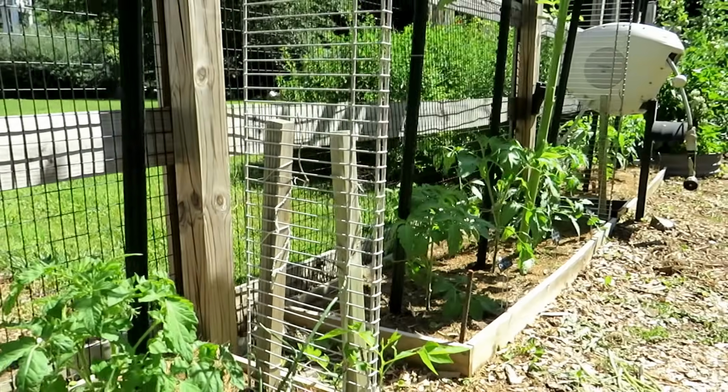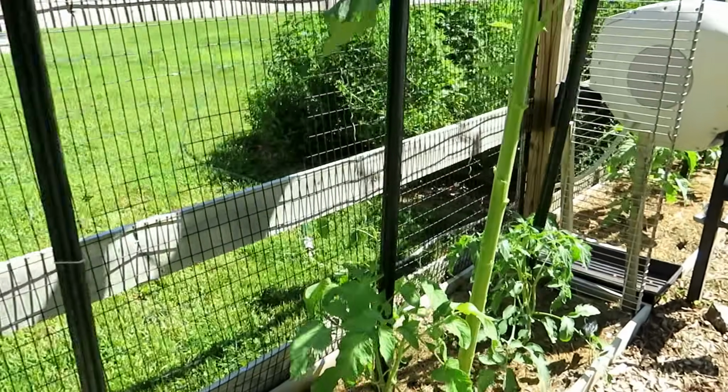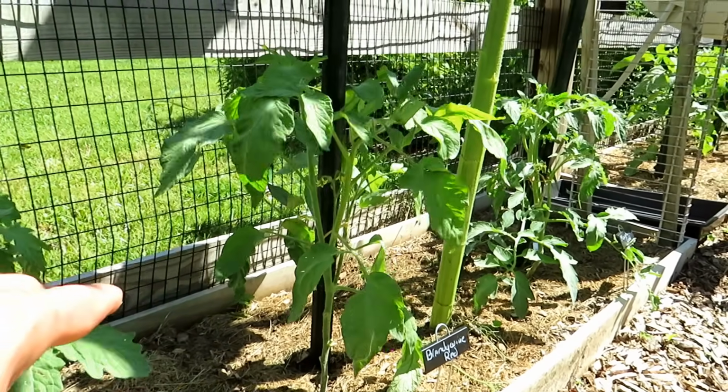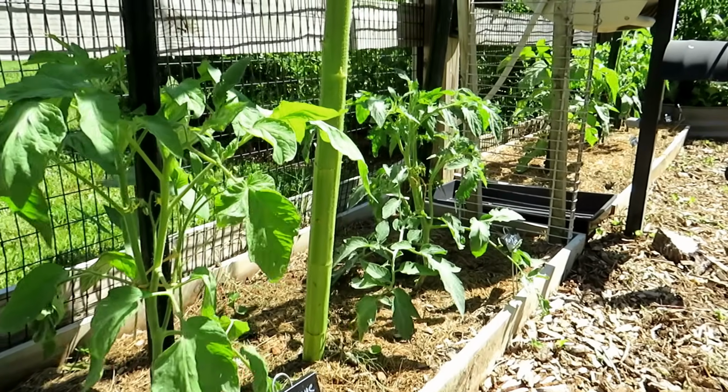At this point, let's go down here, I'm giving the tomato plants a quick drink of fish emulsion. I'm also using AgroThrive. I recommend using that if you don't like the odor of the fish emulsion, or fish emulsion is bringing animals to your garden. There's a link in my video description for that.